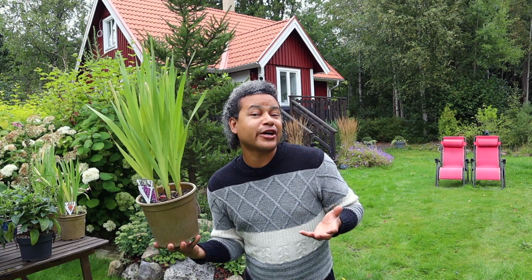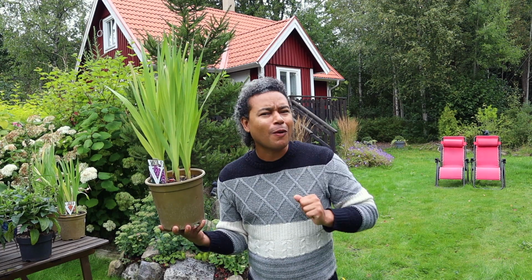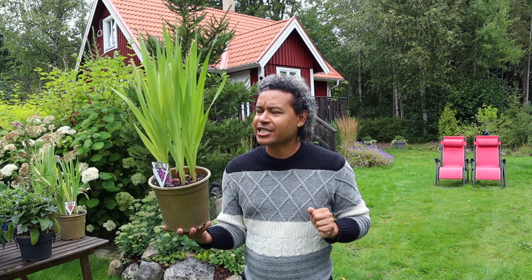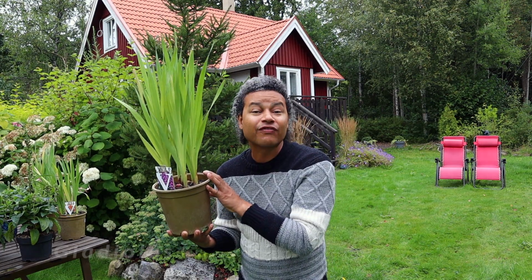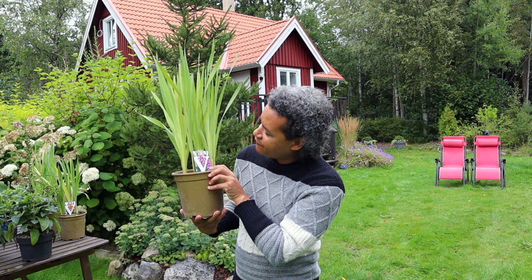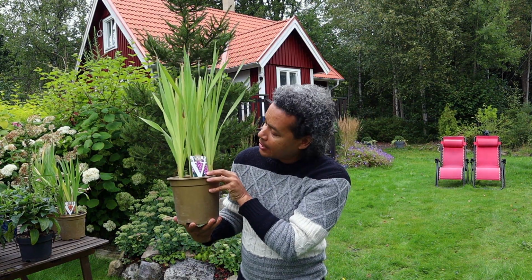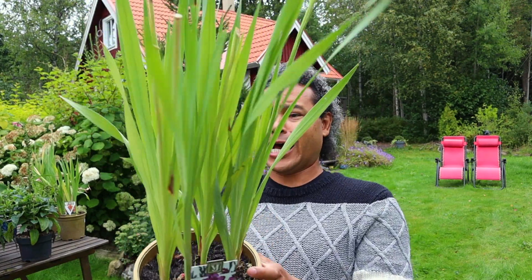So the first plants I want to show you that I came home with today at a fantastic bargain price is this beautiful bunch of Gladiolus here. The colour of this one is a pastel pink to dark pink, going on purple. And these plants, if you look closer, look extremely healthy, right? There's nothing wrong with these at all.